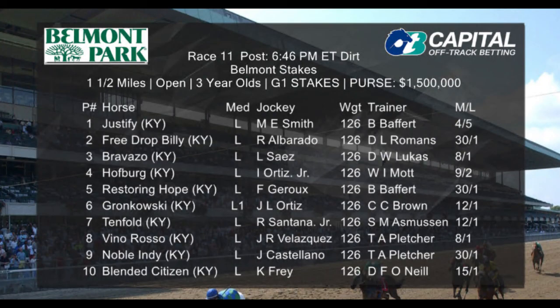So it's interesting that Justify drew the rail and Noble Indy outside, because if Noble Indy decides to apply some pressure to Justify early, it may soften it up for some others in here. This horse did win the Grade 2 Louisiana Derby 2 starts back against Lone Sailor and My Boy Jack. Looks to be, again, one of those speeds that are going into a mile and a half. To me, that is quite concerning in here.